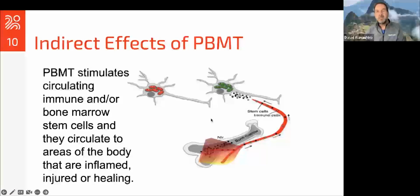There's also something that's been researched, and that's indirect effects of photobiomodulation therapy, where circulating white blood cells and stem cells absorb light, and it seems to have an anti-inflammatory effect. In other words, these white blood cells, when they are exposed to these wavelengths of light, release more anti-inflammatory mediators. White blood cells can release pro- or anti-inflammatory mediators.